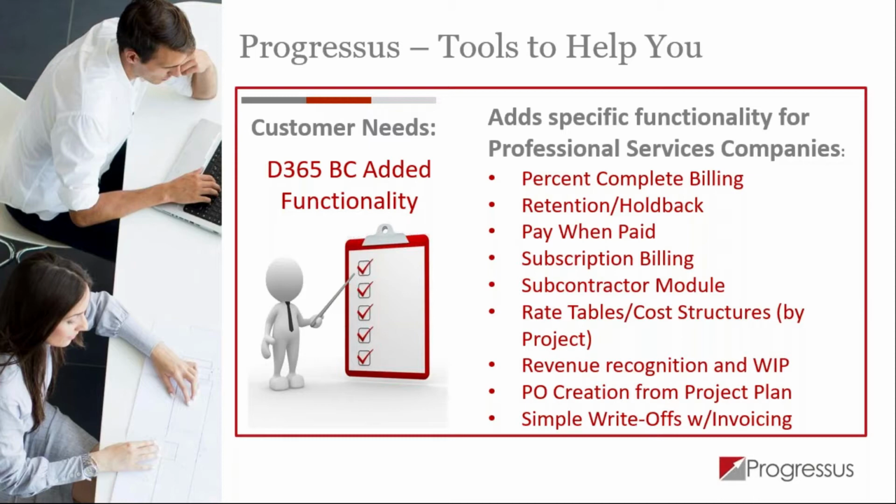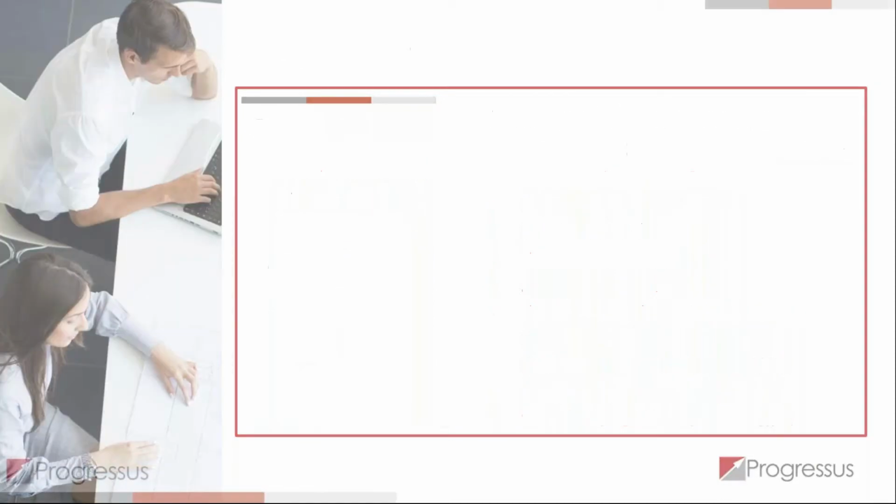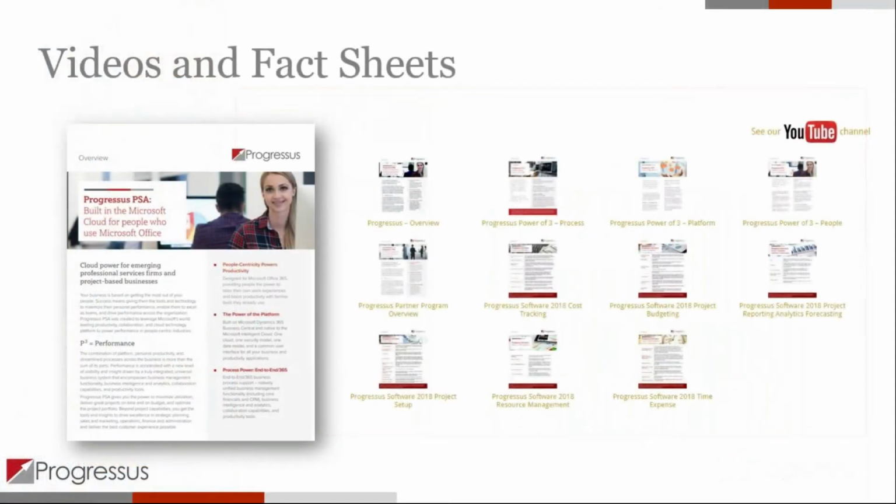and then some other things that make life easier as well that get way down into the weeds that Tasha will talk about. We have full videos and fact sheets out on our website as well as on our YouTube site. You are welcome to all of that. And should you need anything specific, please feel free to reach out to TM Group or us, and we will happily get you whatever you might need.